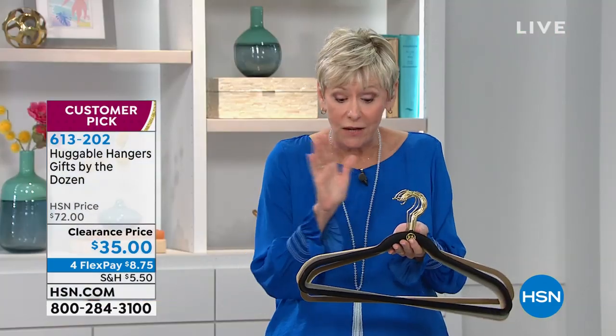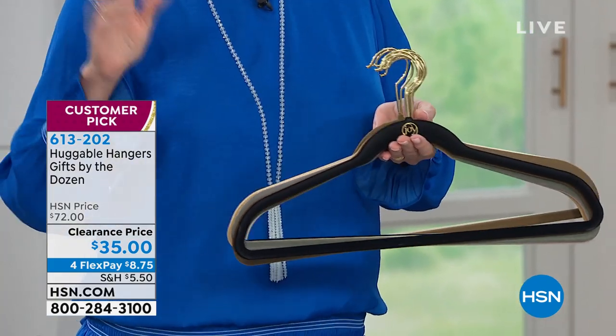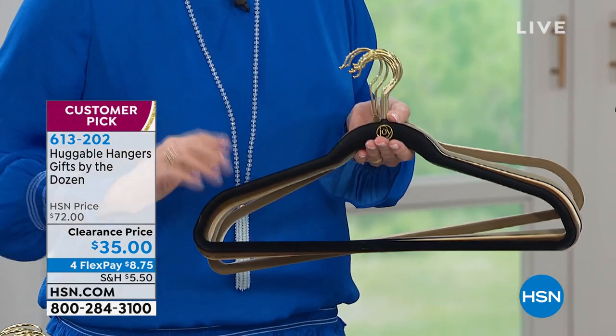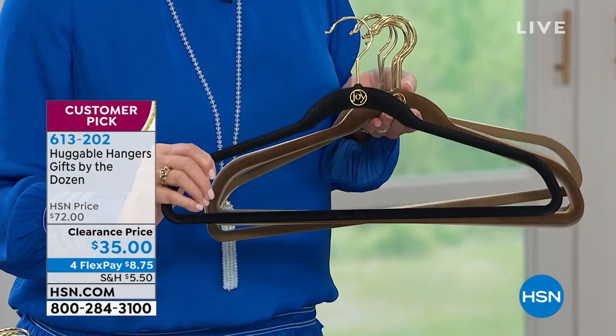But we're down to the final couple of colors. That's it. They have only the brass hooks available. The chrome is already sold out, but that's okay. These are going to do the trick. The favorite colors are here. So here we go. We're going to start with the one that started it all, the gorgeous black.